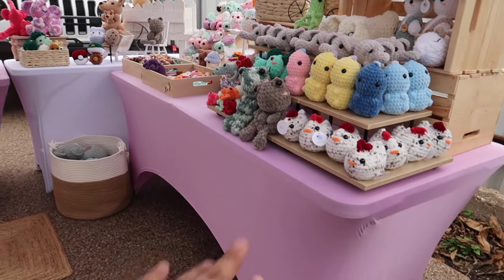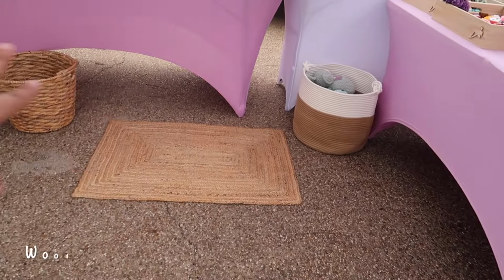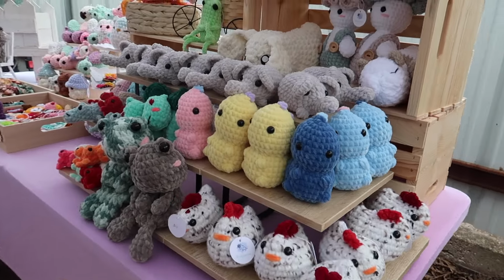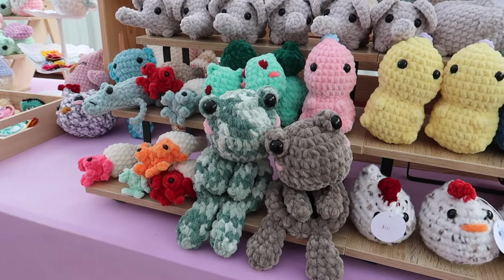I am outside in my backyard, so let me show you guys. This is kind of what I'm thinking of doing for the market, so we'll see. Let me flip you guys around. I ended up doing my purple, white, and then the purple, and then kind of like wooden colors. So I went ahead and did my chickens here, my dinos on top, and then my froggies at the bottom.